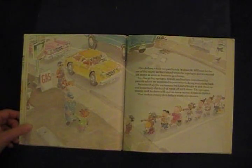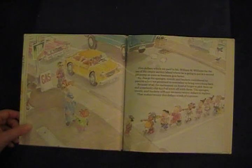$5, which we paid to Mr. William W. Williams for the use of the empty service island where he is going to put in a second gas pump as soon as business gets better.